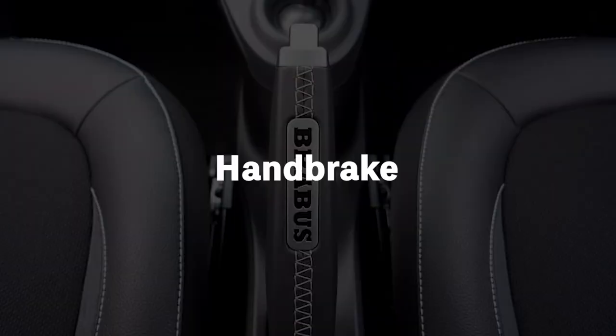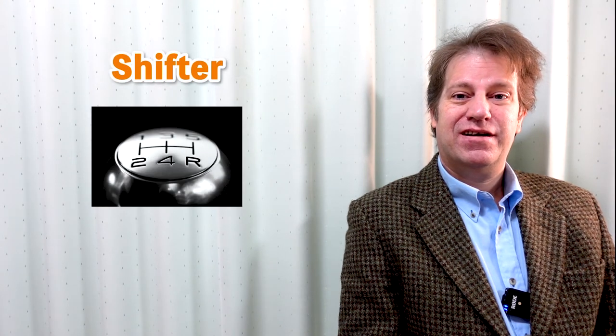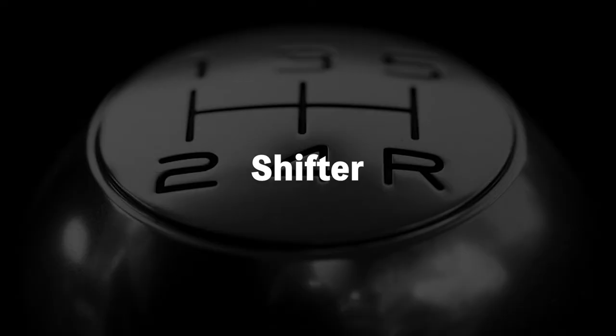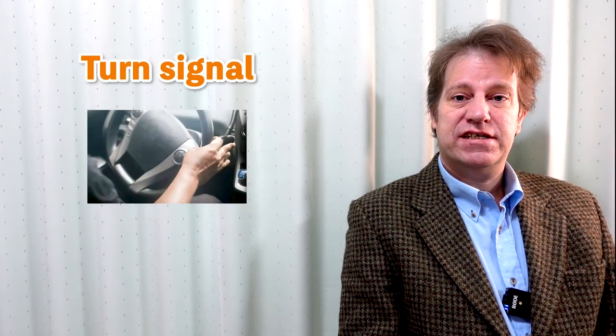Handbrake, handbrake, handbrake. Shifter, shifter, shifter. Turn signal, turn signal, turn signal.